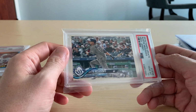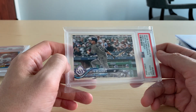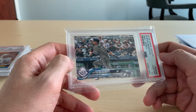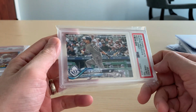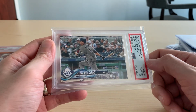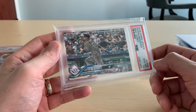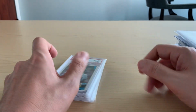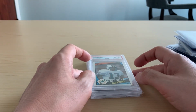I figured if I can pick up his base for $2 per card and then spend $10 to $12 getting that card graded and hoping that it comes out a 10, then I could probably spend 20 bucks to go ahead and get a 10. So I'm trying to stack up on these 10s of him. I don't think you'll see them much lower than about $24, $25 for long, if there are any still out there.